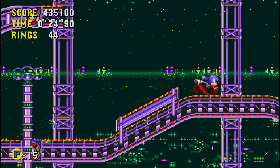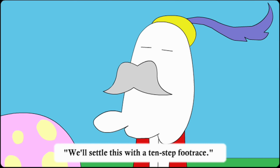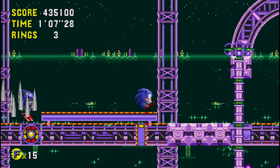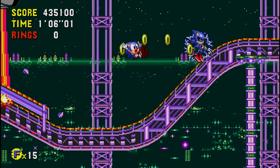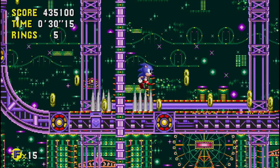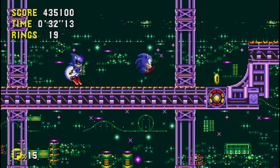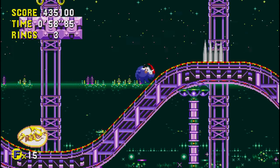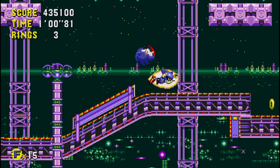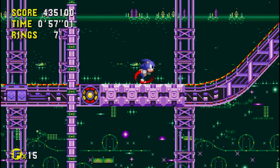The boss is basically, we'll settle this with a 10-step foot race. Whoever reaches the end of the level first slams the door on the other, and Eggman isn't too far behind with an instant death laser. Every few seconds Metal will attack based on where Sonic is compared to him. If Sonic is ahead of Metal, Metal will dash forward like a fireball with the goal of ramming into Sonic. If Sonic's behind, Metal will electrify himself and slow down to try to hit Sonic.